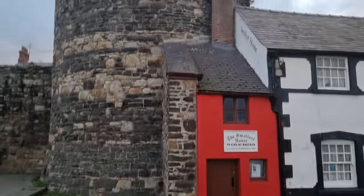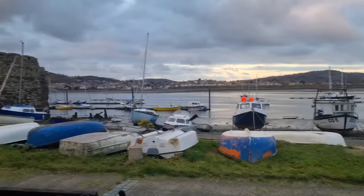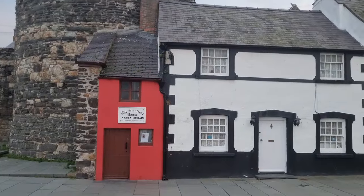So it looks like it's sort of built into the old castle walls. Yeah. Do you know what? I think they built the white one and then they thought, hang on, we've got an extra metre and a half with nothing there. Let's just build another tiny little house. Otherwise it'd be a waste of space, wouldn't it? I guess. Just crack another one on the side.